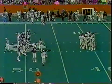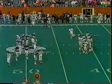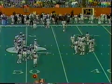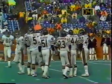Next week, the Chicago Bears will host the New England Patriots. Buffalo will be at Miami in what will clearly be a big game now for the Bills, because it appears they'll be 3-3. Miami currently 4-1.